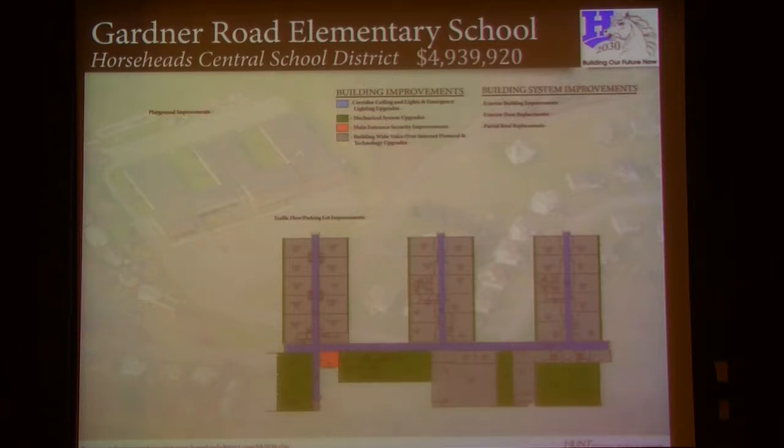Moving on to Gardner Road, again, mechanical improvements, that's all of that green area. So there's a number of air handling units that need to be replaced here at this building. Ceiling replacements, energy improvements with lighting. One of the things we want to identify here, the area in pink at the main entrance, is that we did a secure entrance project here in the district.